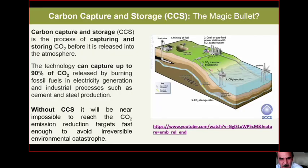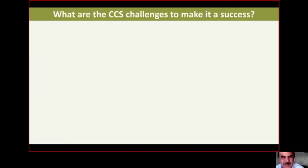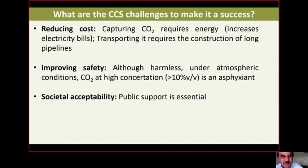Right. I hope that gave you a clearer picture of carbon capture and storage. And so what are the challenges to make CCS a success? There are several. First is reducing the cost. Capturing the carbon dioxide, which would be otherwise emitted into the environment, requires energy. And that increases electricity bills. Transporting it to storage requires the construction of long pipelines.